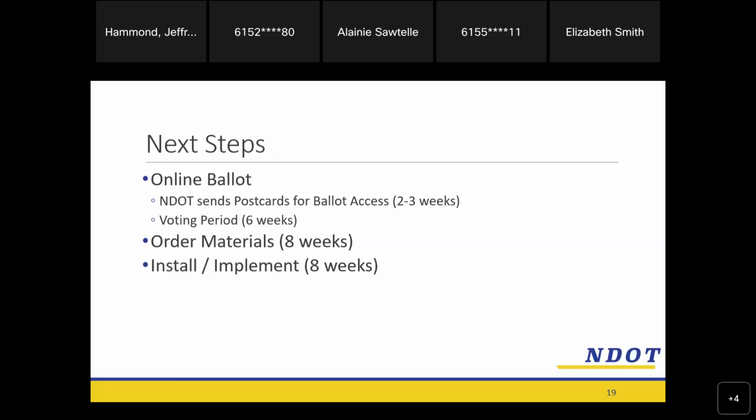We leave that voting period open for 6 weeks. We close it at 6 weeks and look at the results. If the results are pro-traffic calming, we then order the materials. It's taking us about 2 months right now to get the rubber in, and then we get it scheduled to install. We'd like to give ourselves another 8 weeks for that. So that's the time frame we're looking at. Some people ask about that. It may put us out of the cold weather at that point, but we can install these during the cold weather.